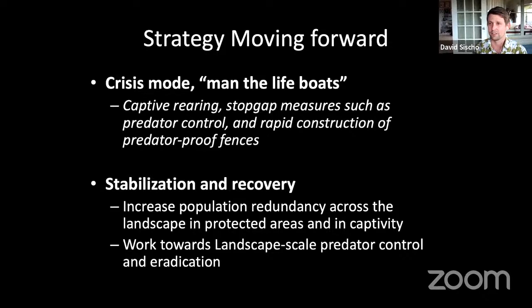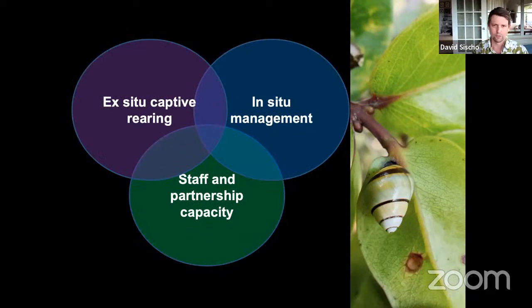So as I said, we're focusing mostly on captive rearing and management of wild populations and reestablishment of wild populations in protected areas. And another way we're really trying to amplify this effort is with partnership capacity, so bringing more partners into the fray and supporting our existing partners to help them in this group effort to try and save our snails.